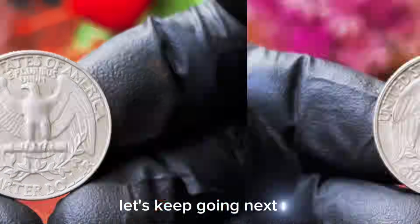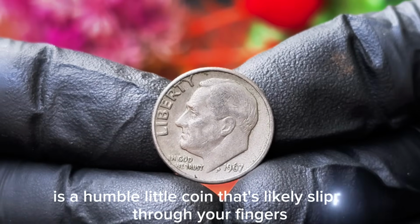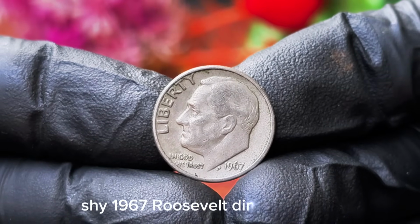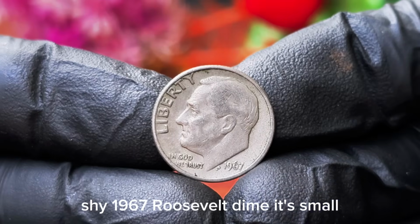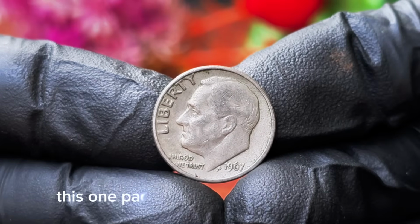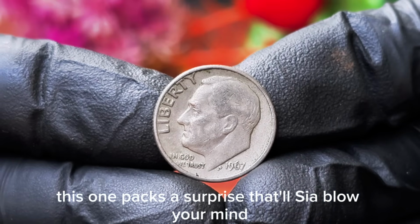Let's keep going. Next up is a humble little coin that's likely slipped through your fingers 100 times. The 1967 Roosevelt Dime. It's small, silver-colored, and barely gets noticed. But this one packs a surprise that'll blow your mind.